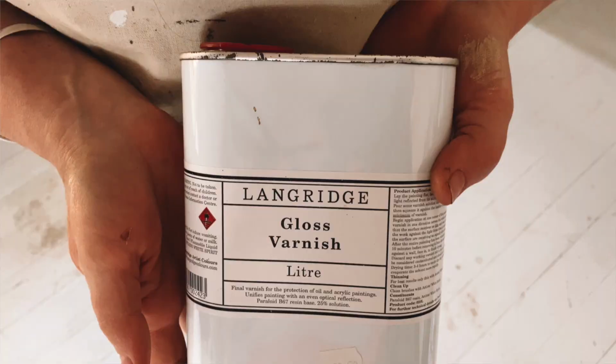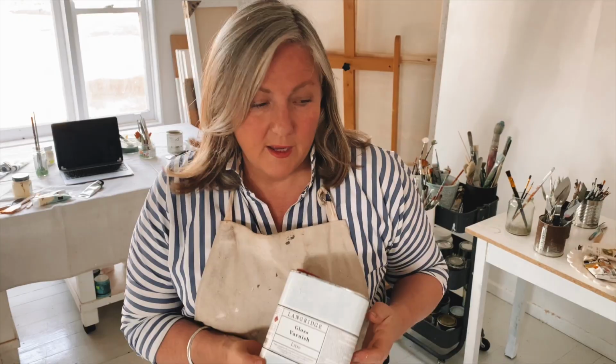And also Langridge, which is a Melbourne-based company, Australian company, love their gloss varnish. And I sometimes use their gloss varnish over my acrylic paintings. A polyurethane varnish or an oil-based varnish gives acrylics a glossy look, which is the one thing I miss about acrylics because they dry flat unless you have a medium.